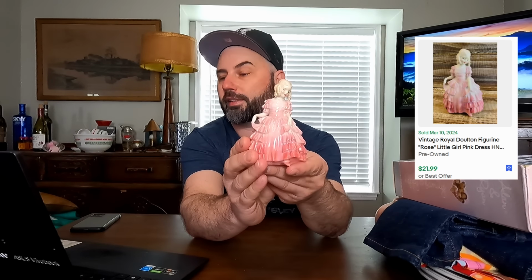Next, we sold this Royal Dalton figurine Rose, made in England, vintage, for $18.69. I had to turn around backwards. $18.69.